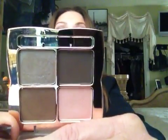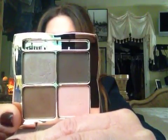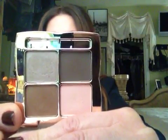The color of this palette is called Foxy Browns. And to me, I am very happy with it. The darkest one there is the only matte color. The other 3 have a little bit of a sheen, or not a shimmer, but more of a sheen. More of a satin kind of finish maybe.